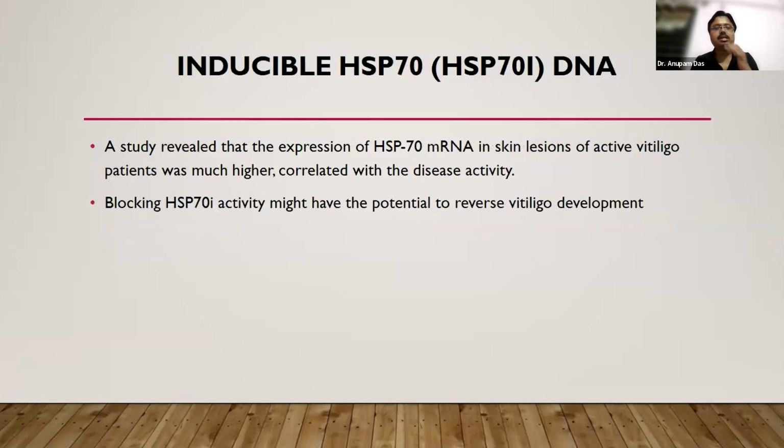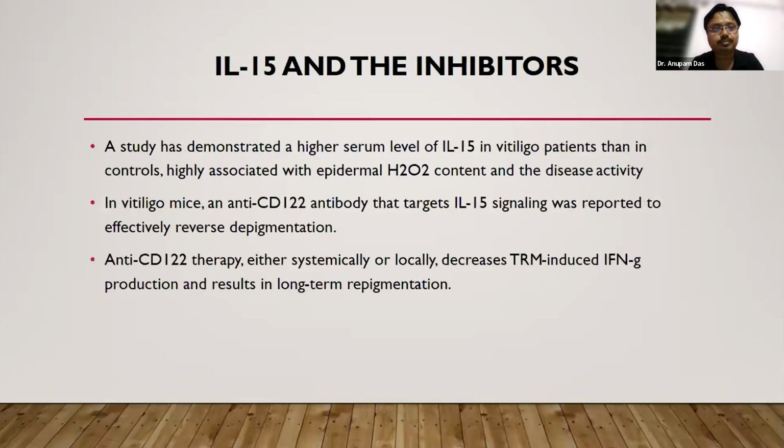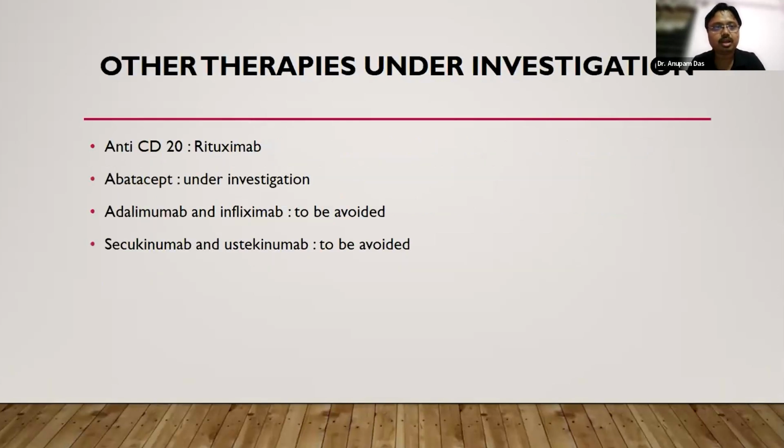Heat shock proteins, again, have garnered a lot of importance in many dermatological conditions and non-dermatological conditions also, starting from malignancies to everything. Recent studies have demonstrated that there is an increased expression of heat shock protein 70 mRNA in the skin lesions of active vitiligo patients. So probably blockage of inducible heat shock proteins may have the potential to reverse vitiligo development in future. Interleukin 15, as I mentioned, anti-CD122 antibodies, this is again very theoretical, and all these things are under trial.